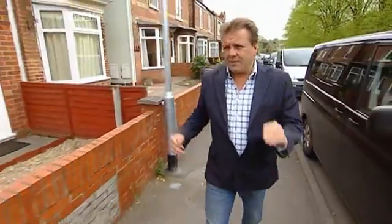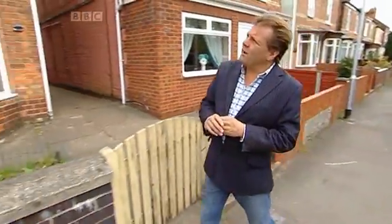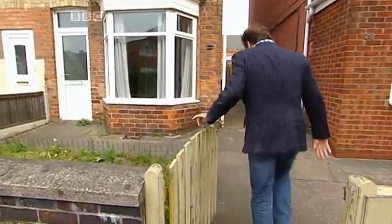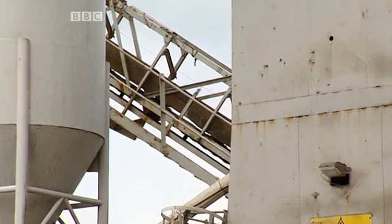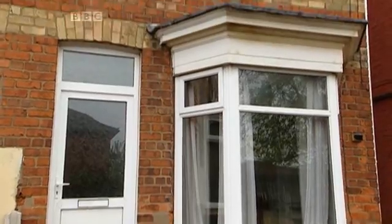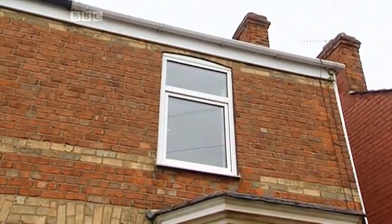But the property itself doesn't actually look too bad from the outside. It's this two-bed Victorian semi, had a guide price of 50,000 quid. Let's take a look inside. Well, there might be a concrete plant just along the road, but how solid an investment was this house guided at 50,000? Well, the outside looks sturdy enough.